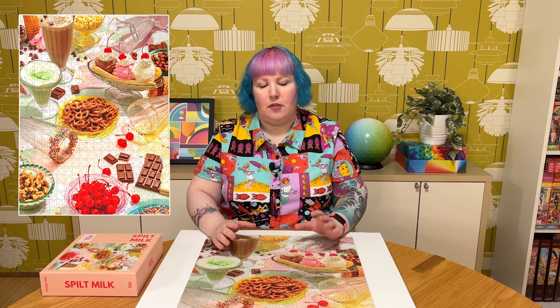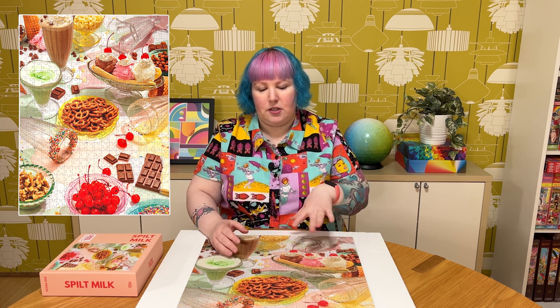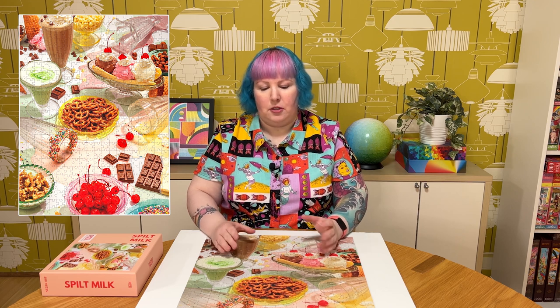I did feel like this puzzle was a bit easier. I mean, of course it's only 500 pieces compared to Go Bananas, which is 1000 pieces, but I feel like the sections in it were just a bit less tricky to do. So yeah, I think that probably contributed to it being a bit quicker to put together as well.